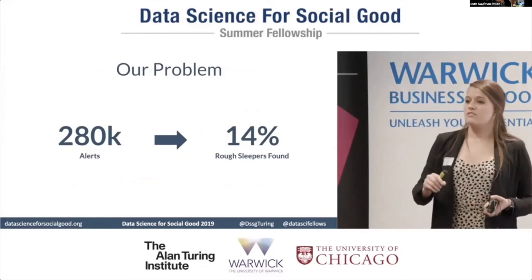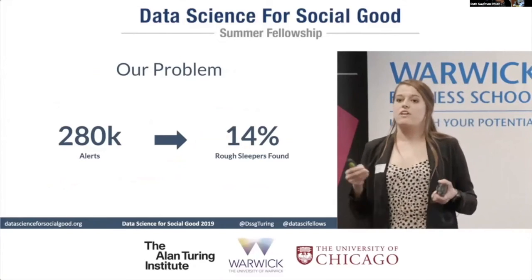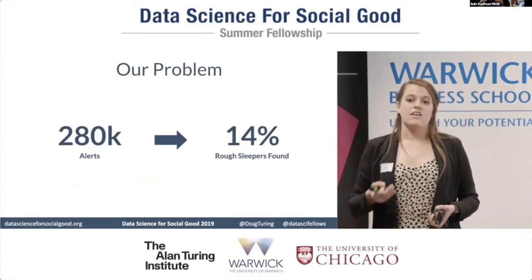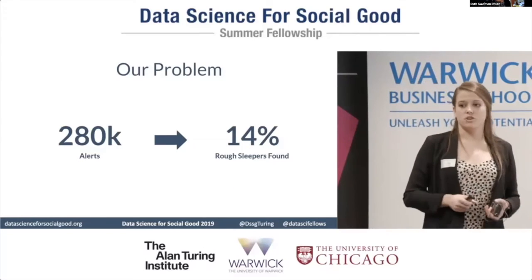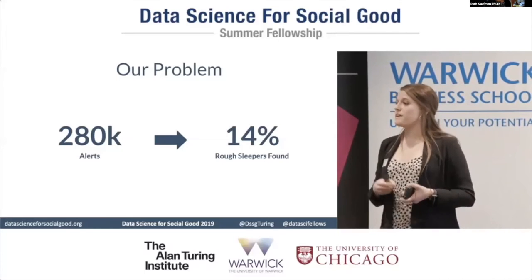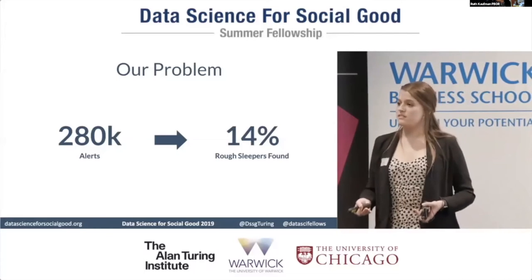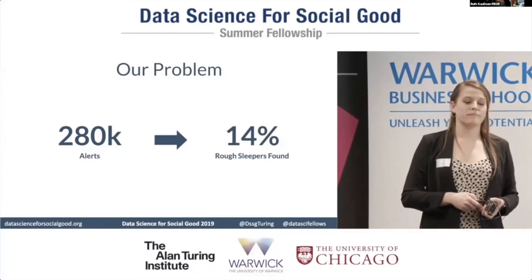This is especially difficult during the winter months or during a storm where StreetLink can receive over 1,000 alerts in a given day. And they don't have any way of prioritizing these alerts or knowing which one should be turned into a referral without manually digging into each one. By the time they get to a high quality alert at the bottom of the list, it might have been created days ago and that rough sleeper is no longer there.